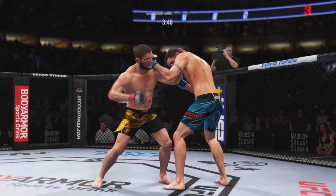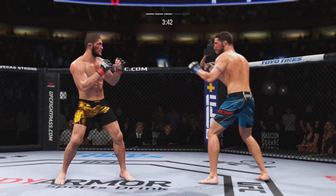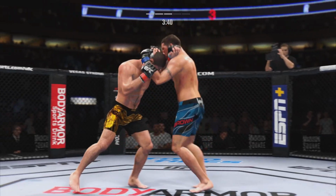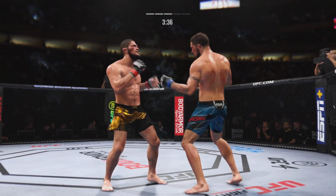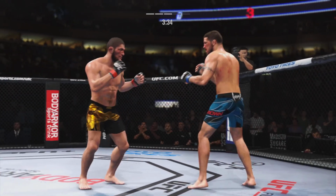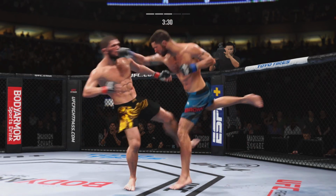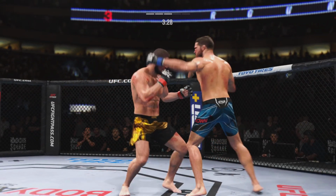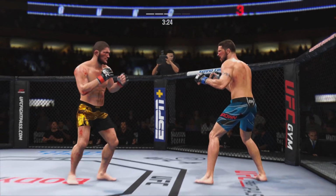All right, he'll engage in a single collar tie. Brown gets in the clinch yet again. Nurmagomedov got caught by that elbow, or so it appeared. Yes, he did. Look at him chopping the wood. Chop the wood with those leg kicks. Nice job of hiding that head kick.